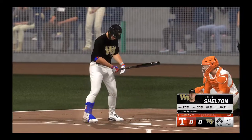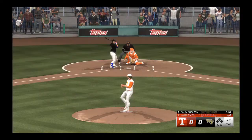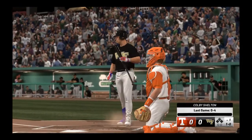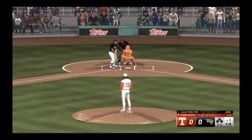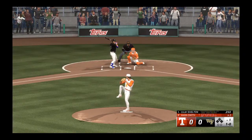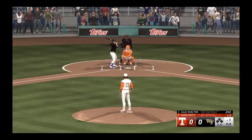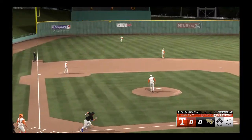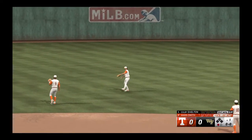We go to the bottom of the first, and the batter will be the shortstop, Colby Shelton. And he deals. That's outside. Ball one. Big swing and a miss. And that one is lifted in the air. Pulls it in on the run. And a quick out, number one.